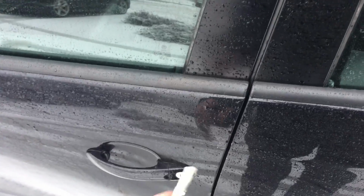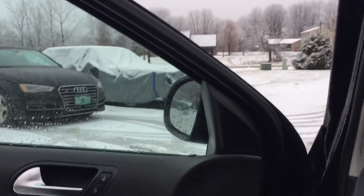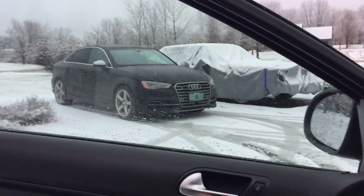The power door lock here is broken. That's a $450 job that we decided to skip because it's a bit pricey. Other than that, we love the Jetta still. It's been great. I'm leaving my S3 out to get kind of snowed and rained on because it's really filthy right now. But just a quick look at the bill here.